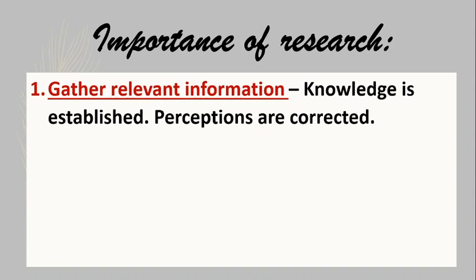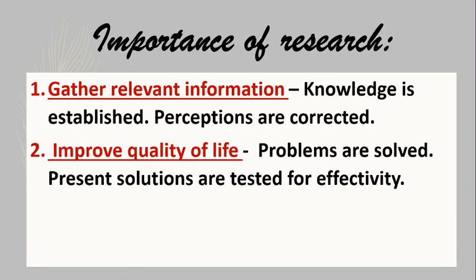So, why is research very, very important? First and foremost, you gather relevant information. Knowledge is established, perceptions are corrected. So, you gain knowledge, and at the same time, the wrong ideas are corrected. So, you gather relevant information.